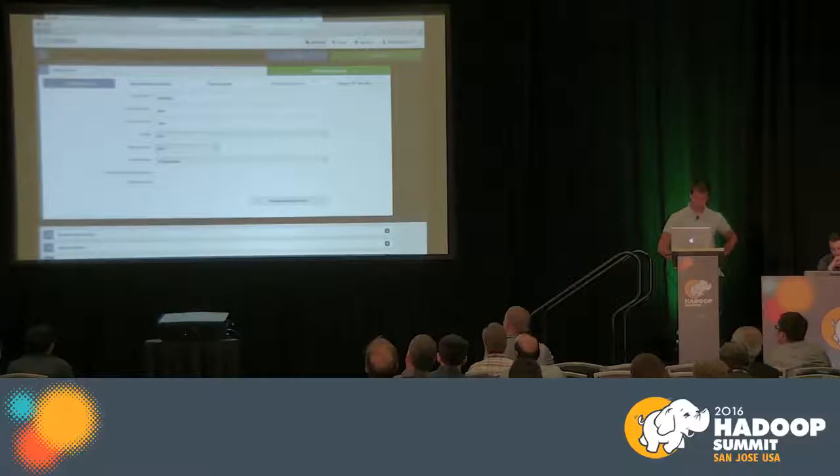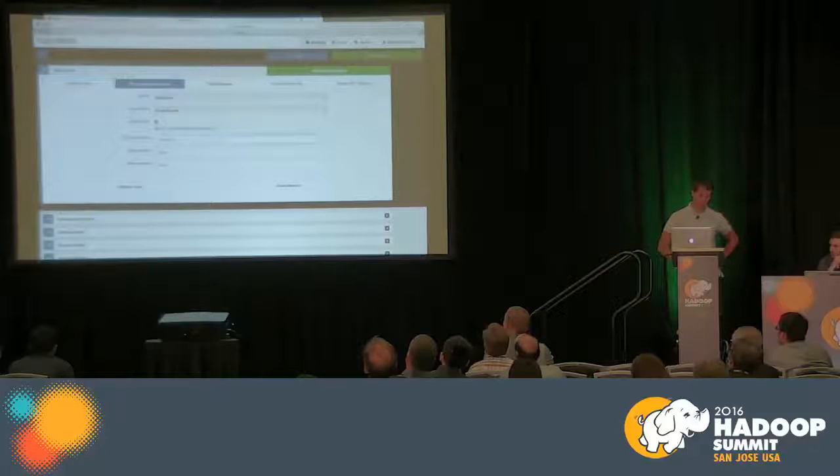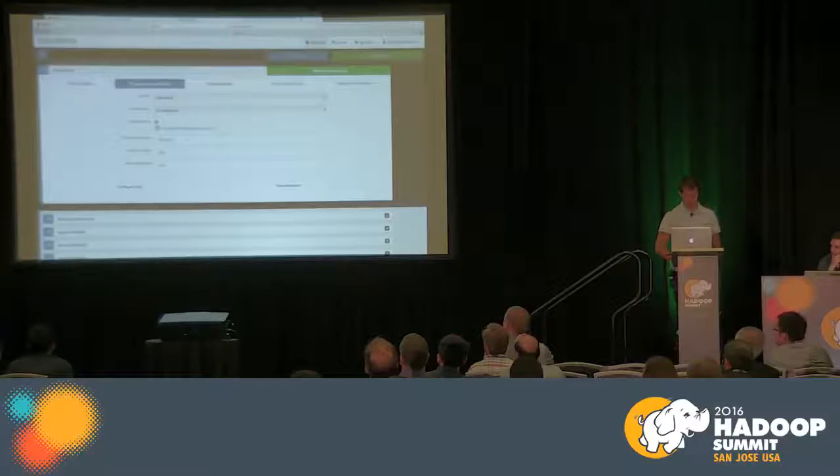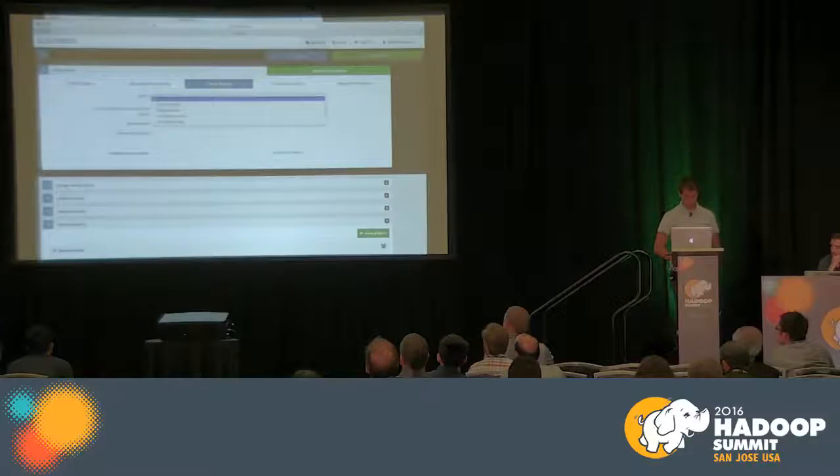Down on the security and network side, you can choose the network stack. You can choose a security group. If I enable security, this is the Kerberization of the cluster. The only thing you need to do is let us know a master key and the username and password, and we're going to Kerberize the cluster behind the scenes. Then you can choose your blueprint.